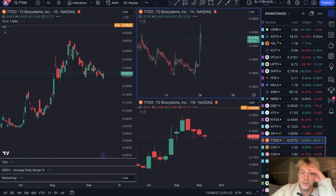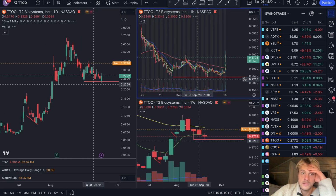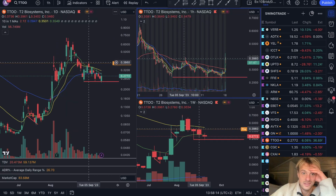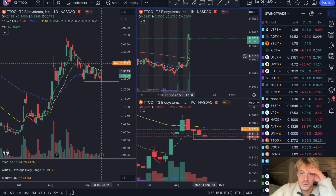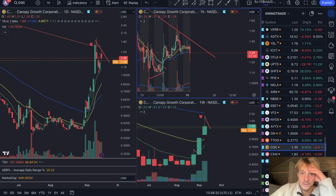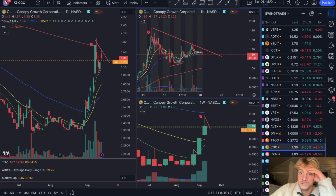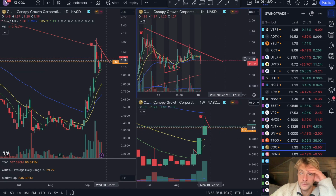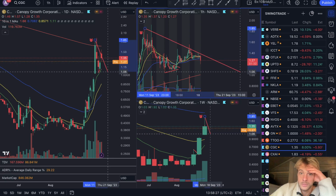Look at TTOO. See it? Man, it's so beautiful. Look at this. Wicked under, created a bit of a range, and then it popped. Nice, nice, nice. CGC. Beautiful. Gonna change this one to here, right there.